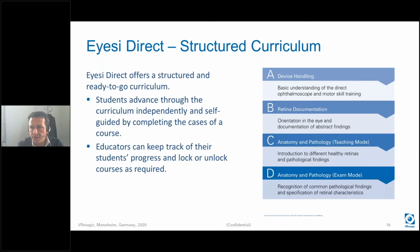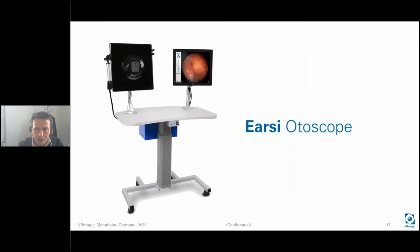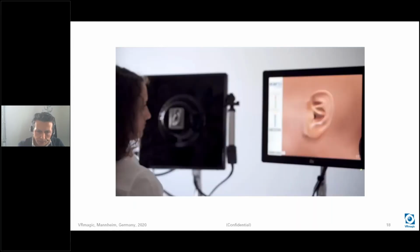More questions on Eyesi Direct? Okay. We will have maybe another short Q&A after the practical demo on the Eyesi Direct later on when we switch the devices. So here's the Otoscope. From its design, very similar to Eyesi Direct. We have also prepared a video for you that I'm going to share with you now.